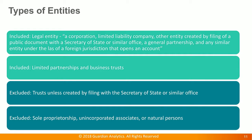The legal entity customer is defined in several ways, including corporations, LLCs, limited partnerships, nonprofits, and business trusts. Entities that are excluded from the beneficial ownership definition include trusts unless filed with the Secretary of the State, as well as natural persons and sole proprietorships, as they are generally controlled by a single individual.